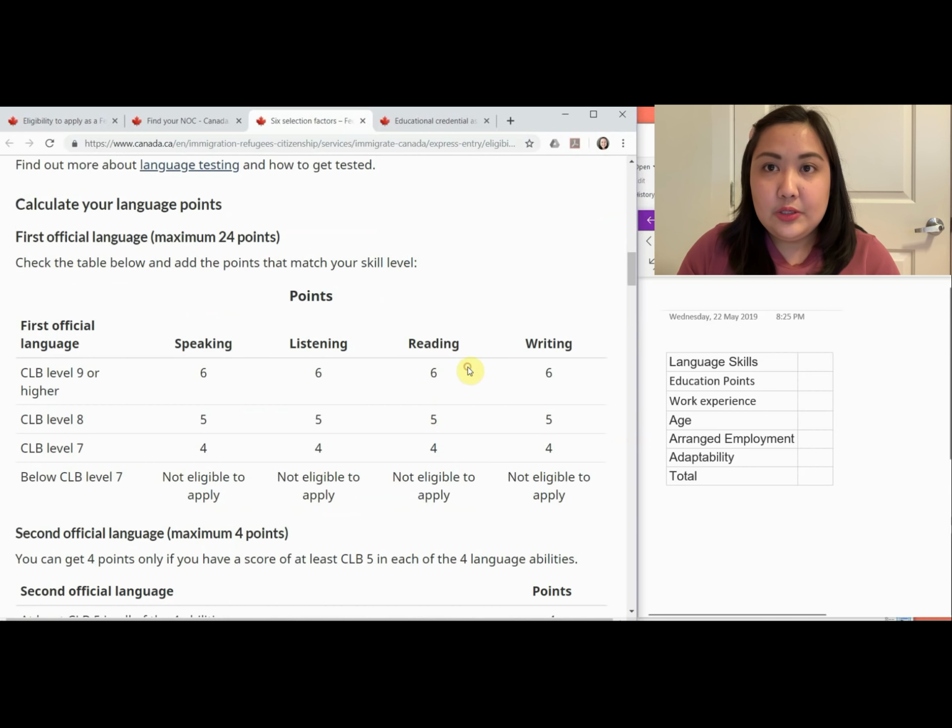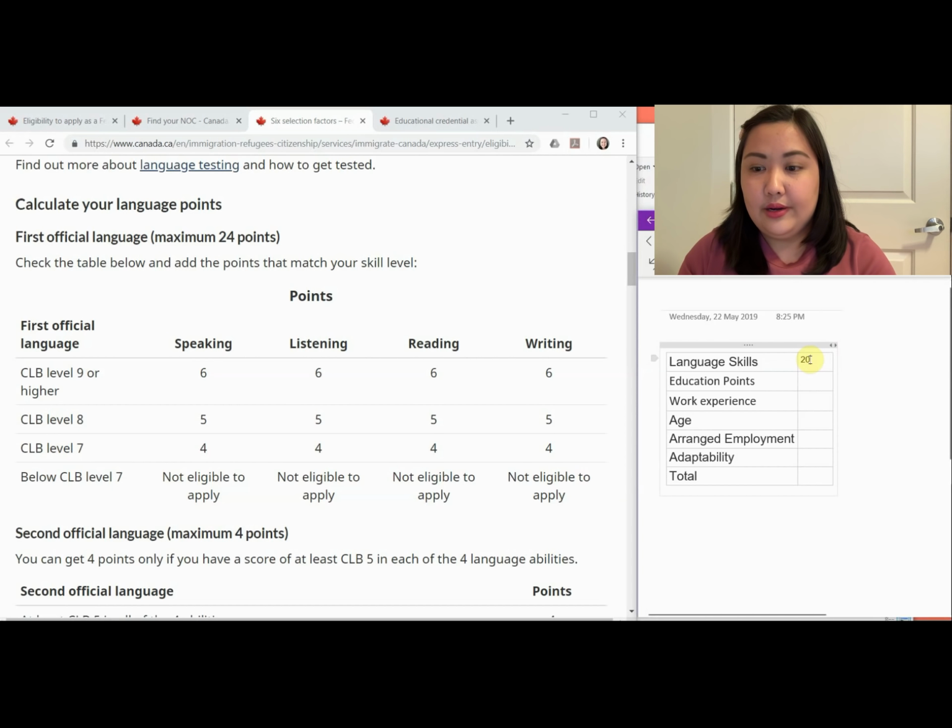Okay, so to calculate your points para dito sa language ability, if your language score is CLB level 9 or higher across all of these skills, so ang maximum score na makukuha nyo dito is 24 points. If CLB level 8 lang siya, so you have 5 points each. And then if CLB level 7, 4 points each. So assuming na meron kayong CLB level 8, so ang maximum points na makukuha nyo for the language skills is 20 points. So sinusulat ko siya dito on the right side of the screen.